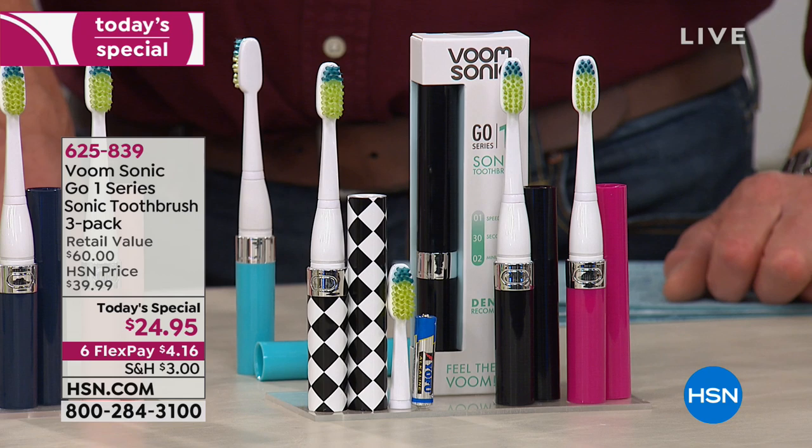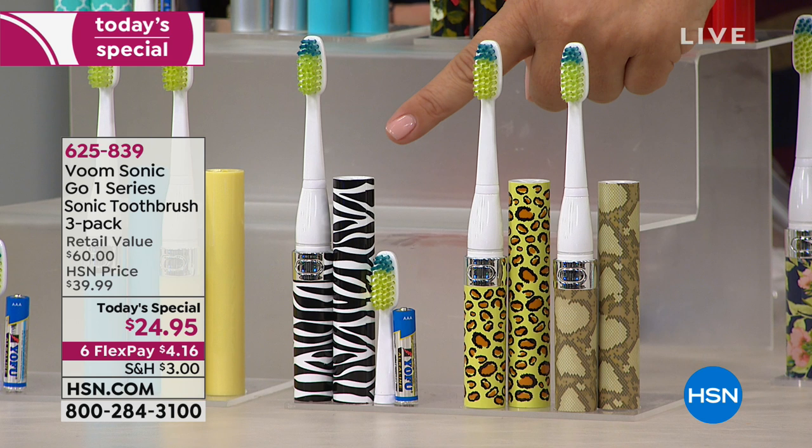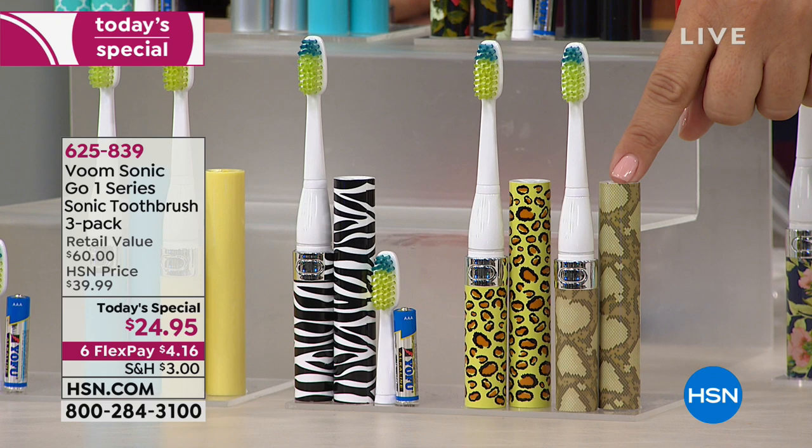It is very bright. That'll wake you up in the morning. Now in the front, animal prints for the animal in you. You get the snake, the leopard or cheetah. Those are great for kids too, or if you want something stylish to bring to work. If you're wearing snakeskin shoes, you match. And the zebra.